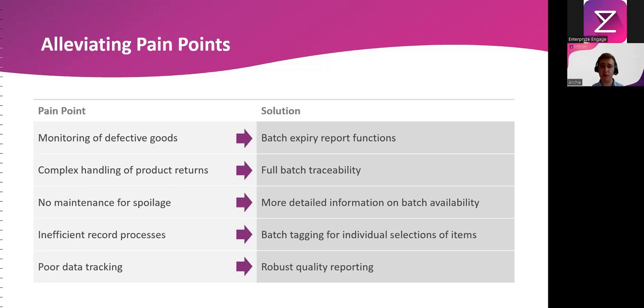The inefficient record processes is down to the individual tagging. If you are bringing these in for a single item or a single batch, it's going to be remembered. And anytime that item is dealt with in the system, you're going to be able to see visibility of it. And gone will be the days of having to track these manually on different sheets. And then finally, the robust quality reporting. It's something that I'll get into and show you in this full demo, with a full suite of reports that you would have available to you and how it can make your life easier.